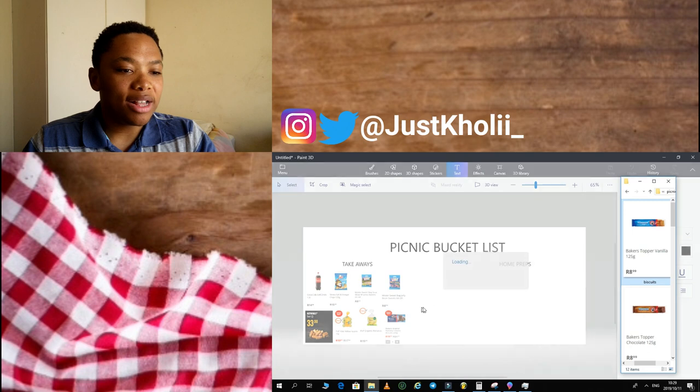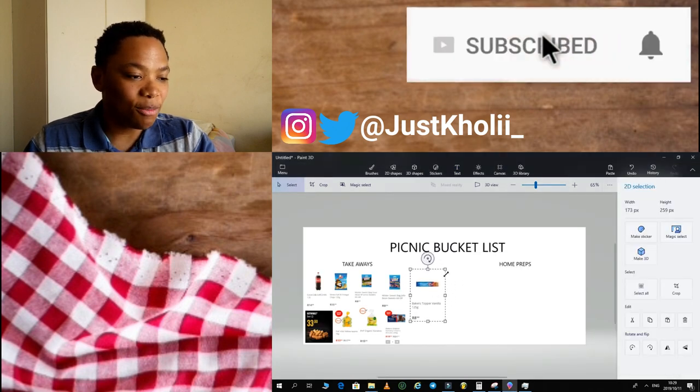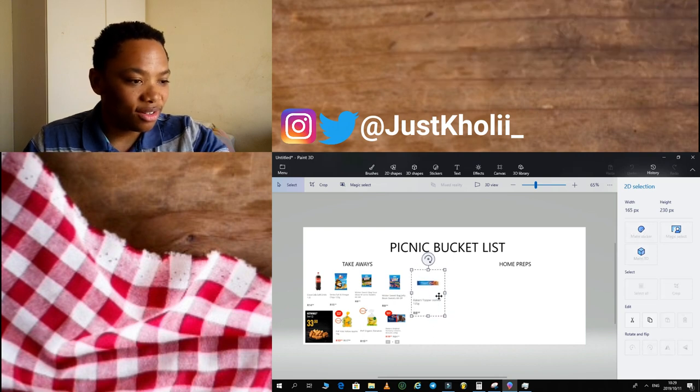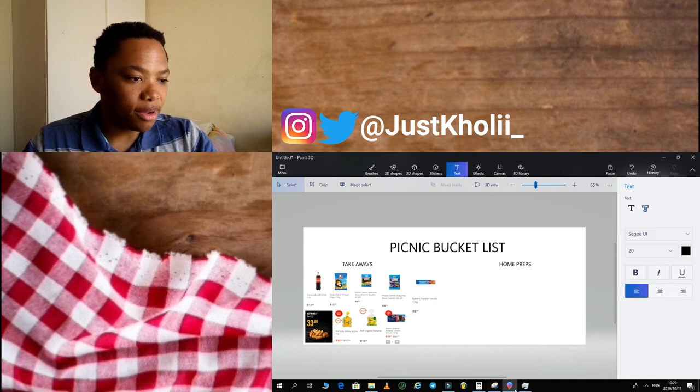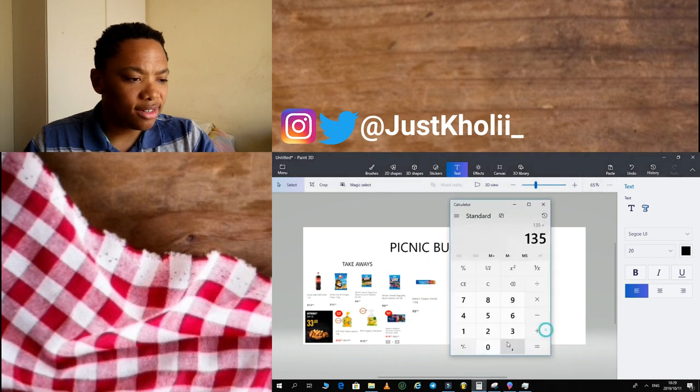I'll add the toppers for the car. There's a lot of toppers in one type of thing, and you've already gone through the others as well. So toppers is fine. Add toppers. It's like $8. Just for it to be there as an option as well, as a biscuits type of thing. And then I'm gonna add 9 rand here. And then we have 144.